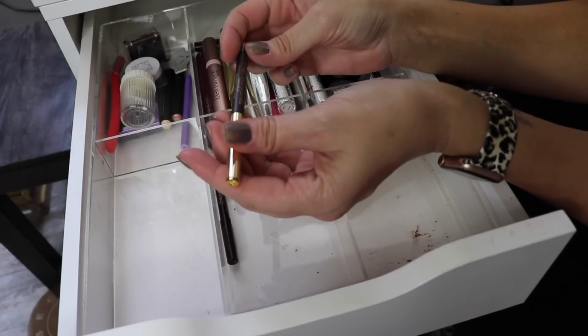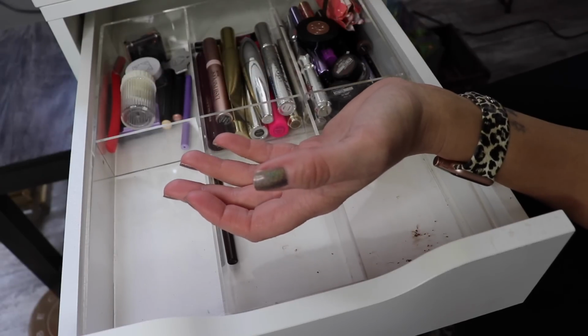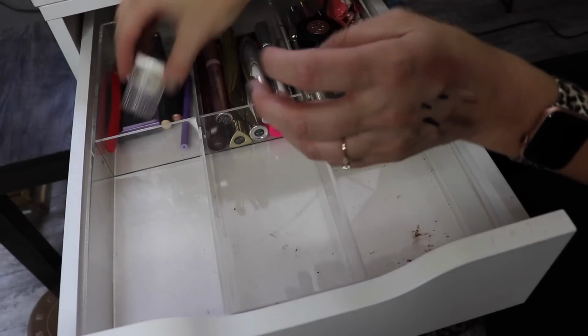And then another Milani one in Semi-Sweet. It's just a dark brown. I'm gonna put that away as well because I always use Costa Riche. Okay, so we're getting somewhere.